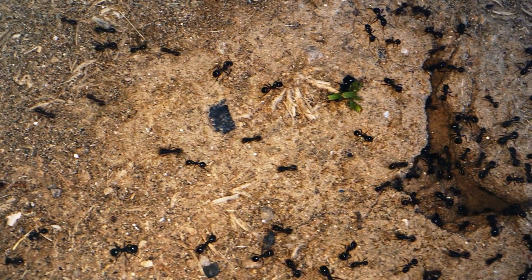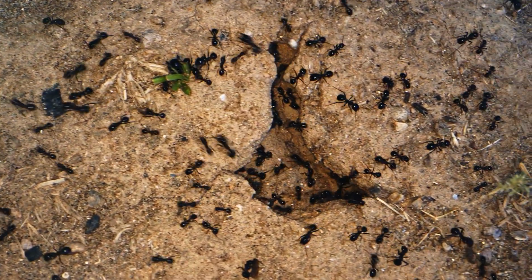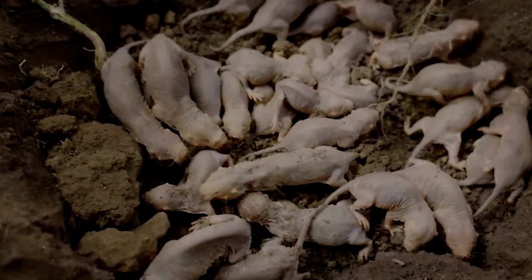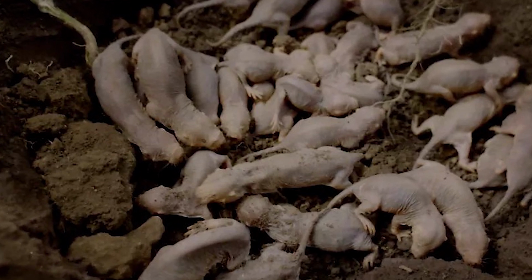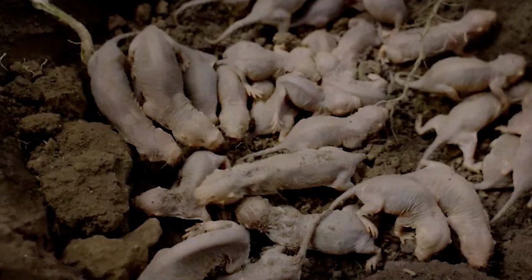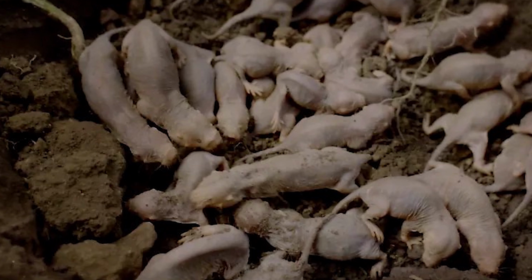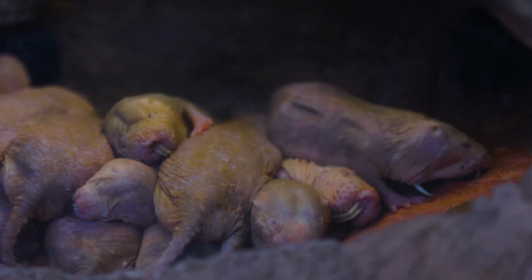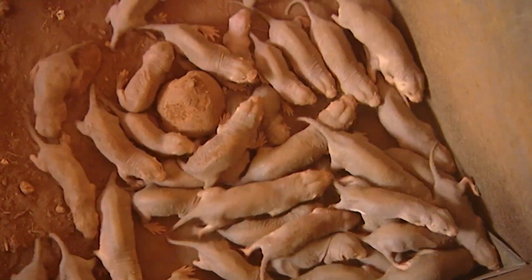This is common among insects like ants and bees, where the queen handles all reproduction, and others feed and protect her and the offspring. Remarkably, naked mole rats, despite being mammals, have adopted a system nearly identical to that of ants. A colony may consist of 30 to 300 individuals, but only one large female, the queen, and 1 to 3 males are responsible for reproduction. All other individuals, regardless of sex, are rendered infertile by pheromones released by the queen. They work tirelessly, each fulfilling specific roles.